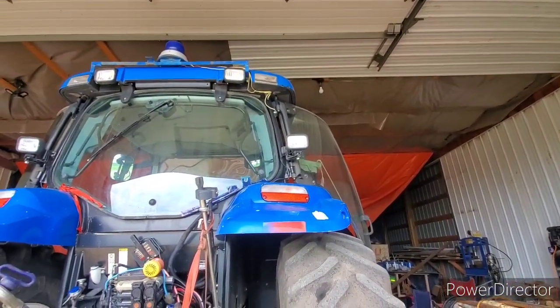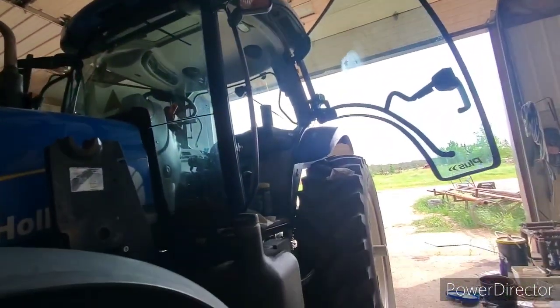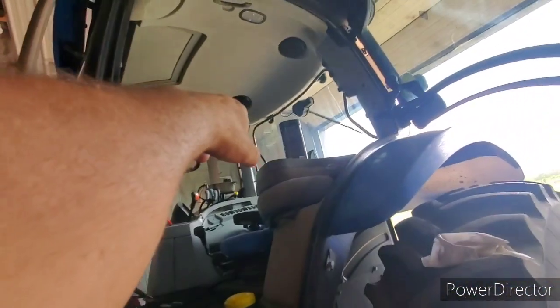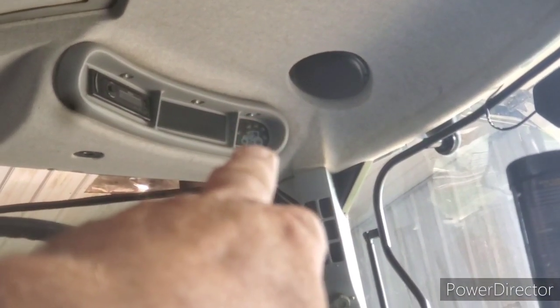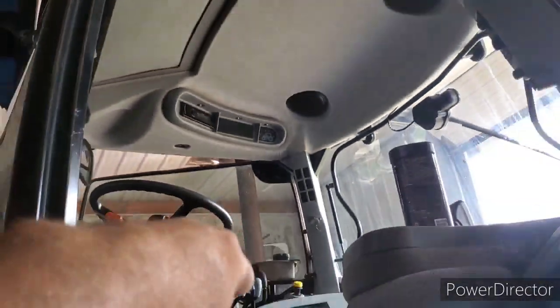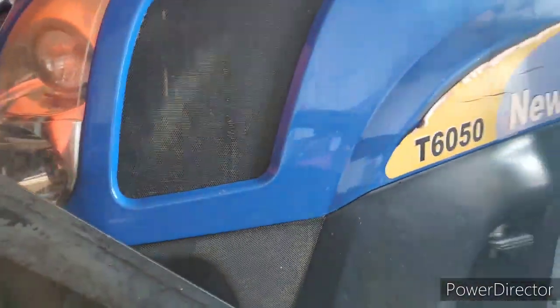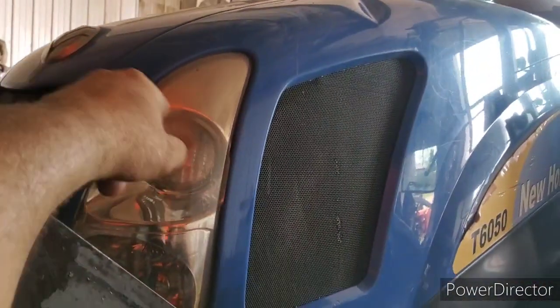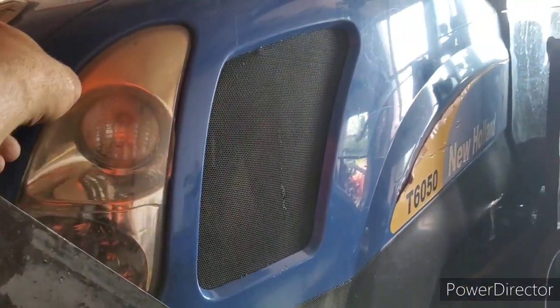But this sucker, I never did get the lights working on the forward motion field lights. It's not fuses, and it's not that control panel up there. One more time. Right there, that's the control panel that turns all the lights on. So you have your driving lights, you have your field lights, this one and the one on the other side, that's your very front field light. This one's not working, the one on the other side is.